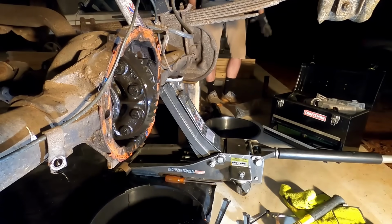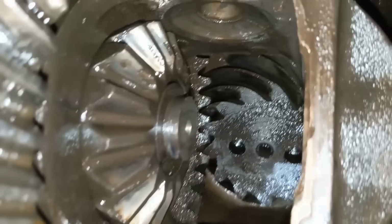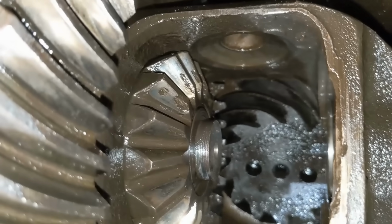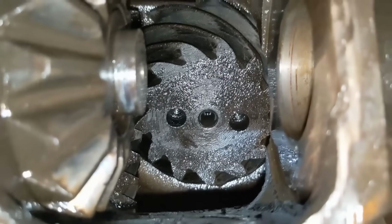Yep. So now we get to count splines. Exciting. So I just pulled the axle out. It's got 28 hole splines on it. So it's the weak one that came in this thing. I'm kind of glad I decided to break into this thing, because check out those spider gears. They actually have chips on the teeth. This thing is pretty toasty inside.